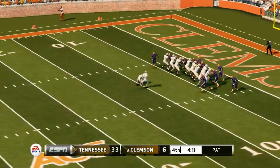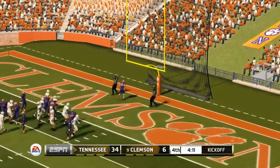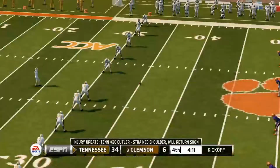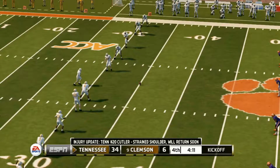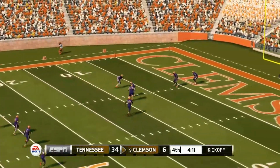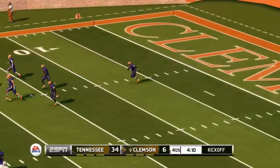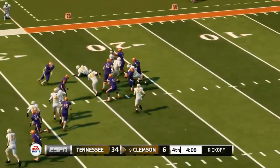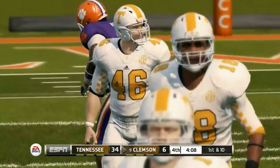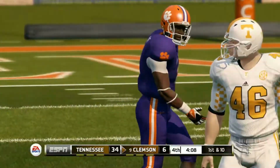And he tacks on the extra point. The kicker looks like he's ready to kick this one off. Nice kick, plenty of distance. He's to the 20. And he's tackled at the 21. Both teams are playing out the stretch here.